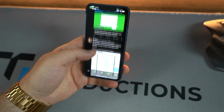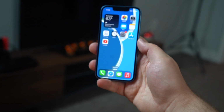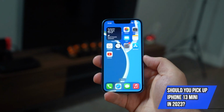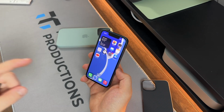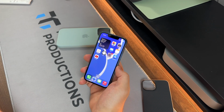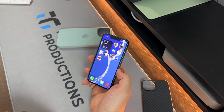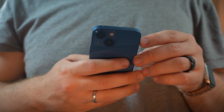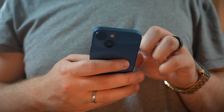That's my thoughts about this device 2 years later. And I want to answer the question, should you pick up the iPhone 13 mini 2 years later in 2023, especially now that we're in iPhone season. iPhone 15 at the time of this recording is right around the corner. I would say yes and no.